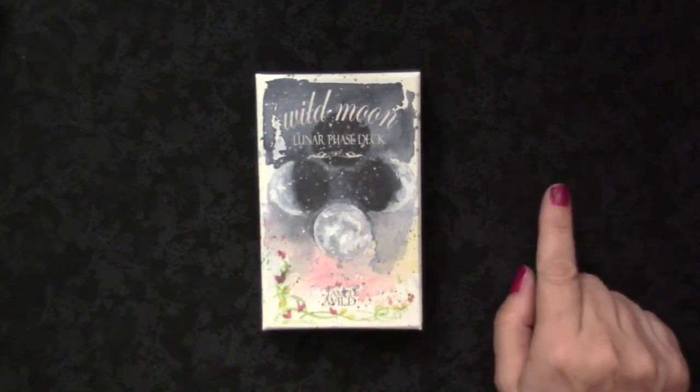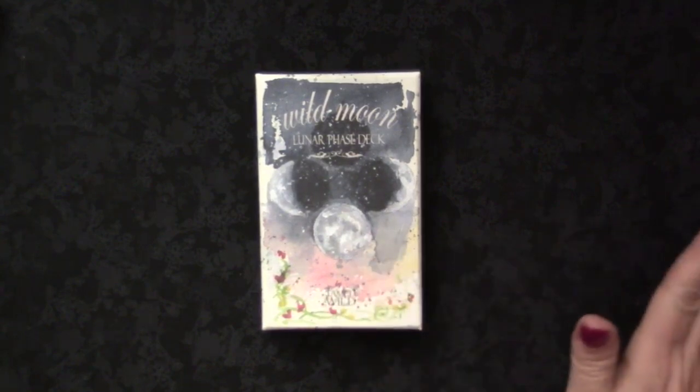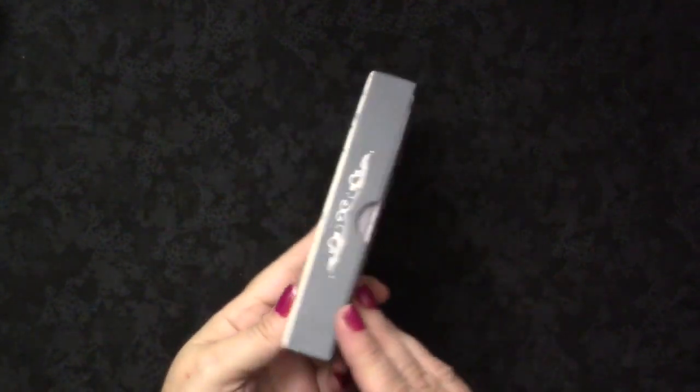From what I understand, at least I know the crystal deck is not the same cardstock as this one, which is glossy. That one is more matte. I don't know about the botanical one. So it comes in a really nice little box.